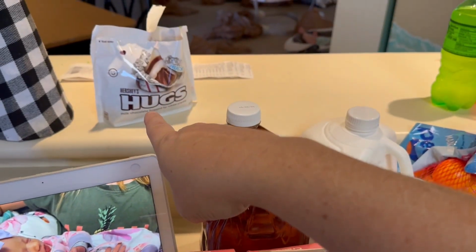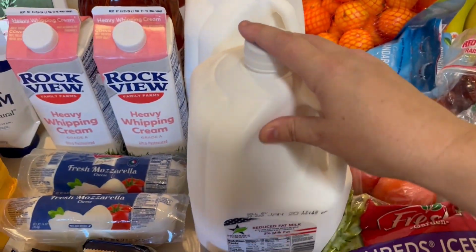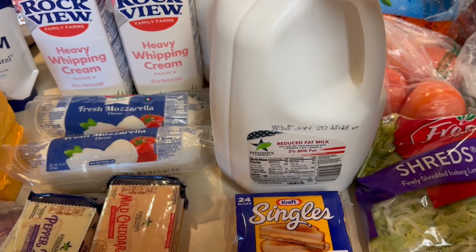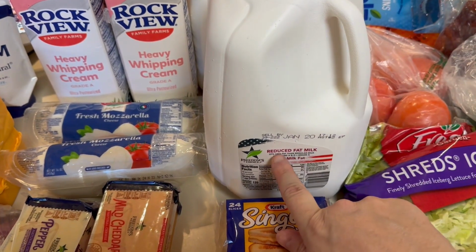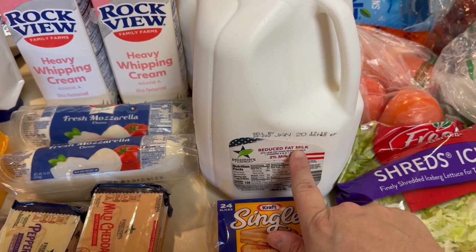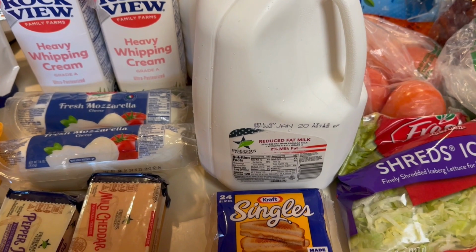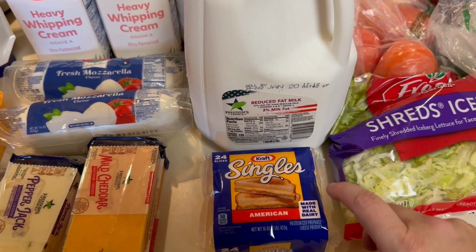2 apple sauces. I also grabbed me some Hershey Hugs to eat in the car. I already had one of those. 3 gallons of milk. Now, I don't know how this is going to work because you're supposed to use whole milk, and they did not have any whole milk. So I had to get 3 reduced fat milk, and I'm going to have to look up if that's going to change the ice cream in any way. So, just a forewarning there. Not sure if it's going to even turn out.